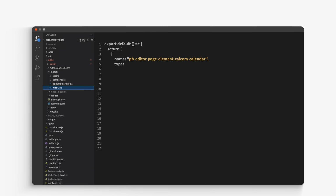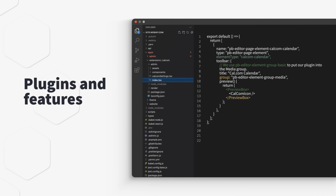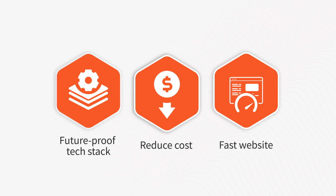Best of all, Webiny is open source and customizable. Expand it with plugins and features, making it unique to your needs. With Webiny, you'll future-proof your tech stack, reduce your cost, and your websites will always be fast under any load.